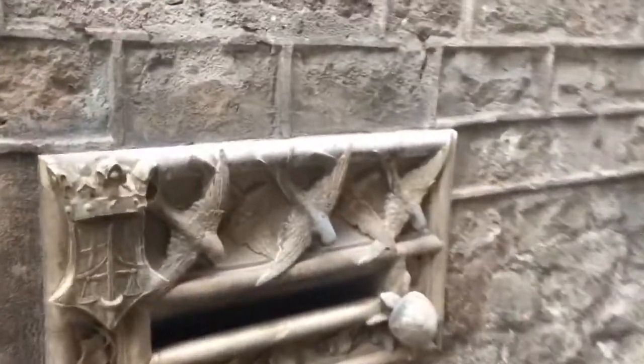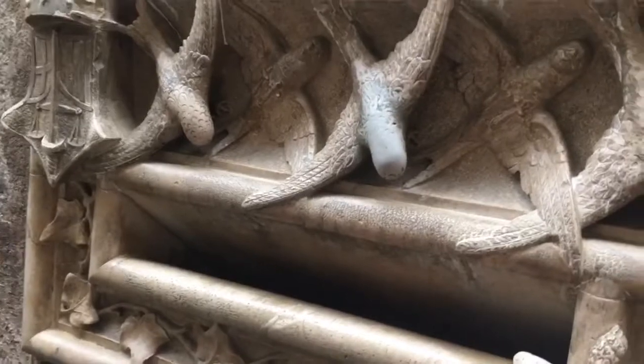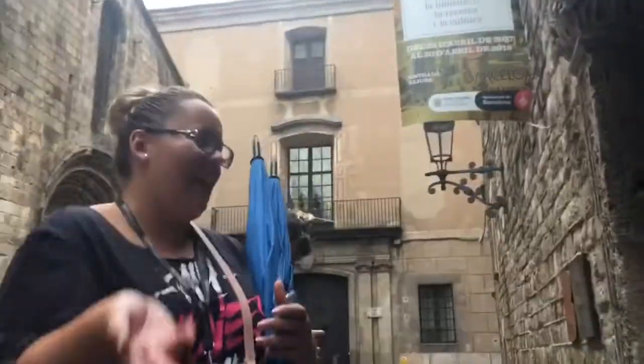So what's the legend that comes with this? Well, if you pass, you just touch that turtle. You touch it and it's going to help you have a baby. He's not gonna make you a baby, but it will happen.